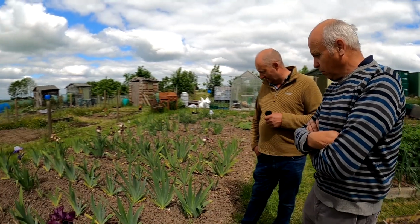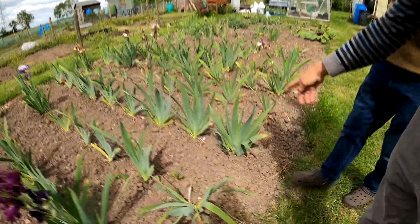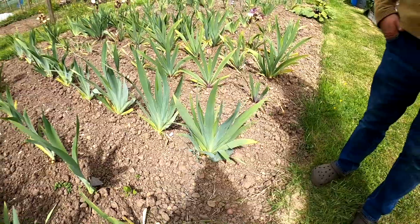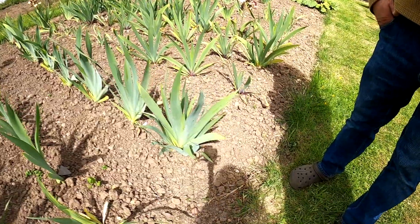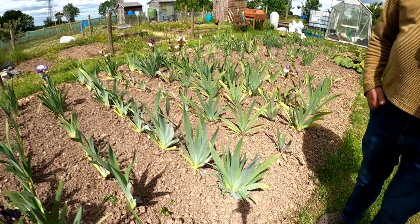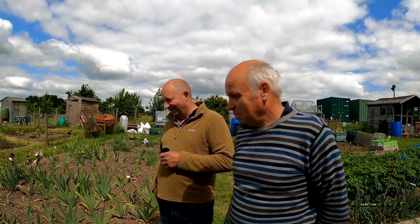Some of these are looking promising on growth, because we've already got a number of side shoots coming on this one, which obviously shows that it's a good grower. We just want a good flower on it now. So how many iris do you reckon you've got altogether? On the allotments and at home, probably close to 2,000. Crikey. Labour of love.